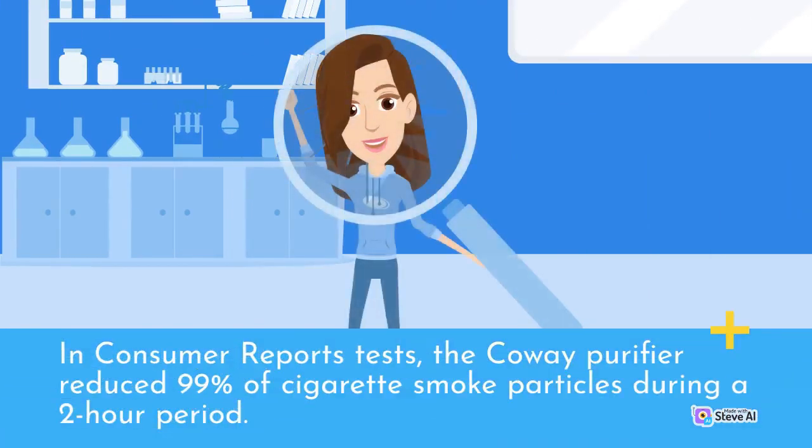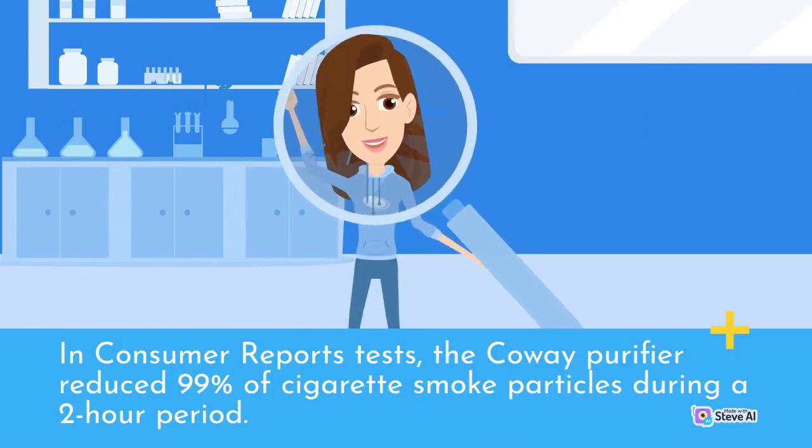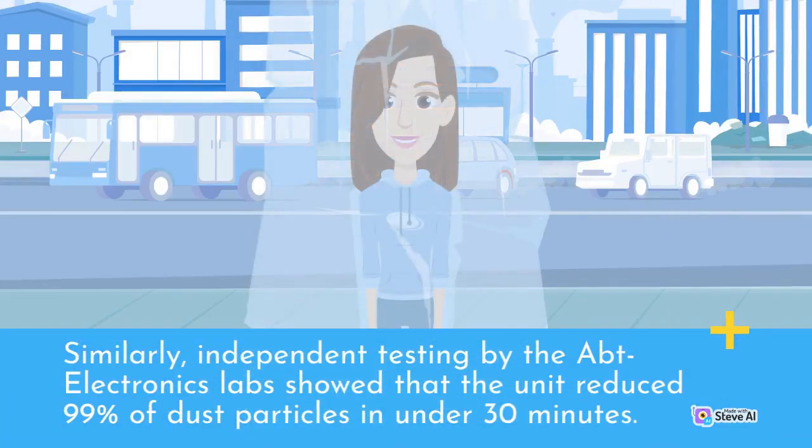In Consumer Reports tests, the Coway purifier reduced 99% of cigarette smoke particles during a 2-hour period. Similarly, independent testing by the ABT Electronics Lab showed that the unit reduced 99% of dust particles in under 30 minutes.